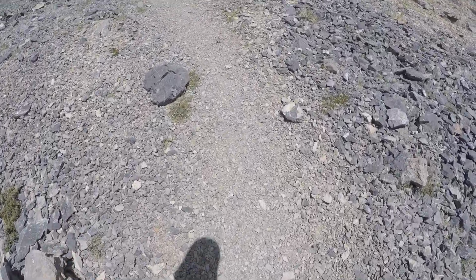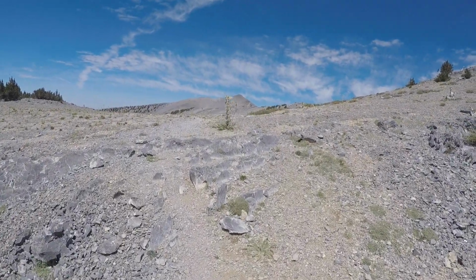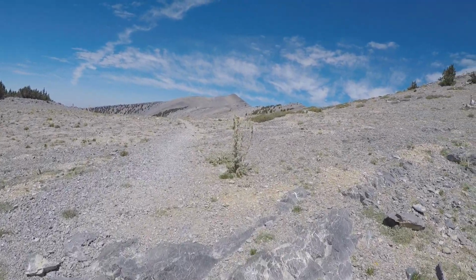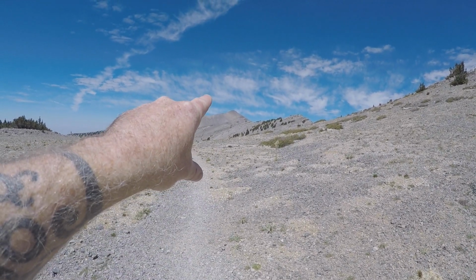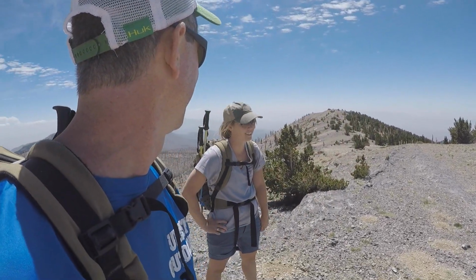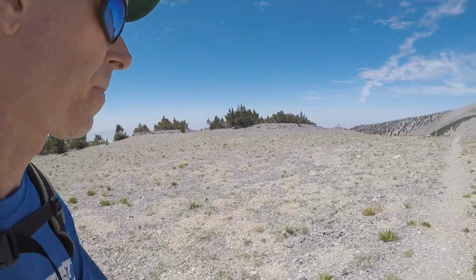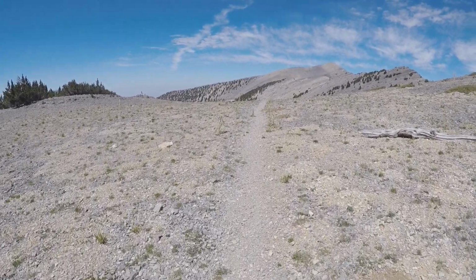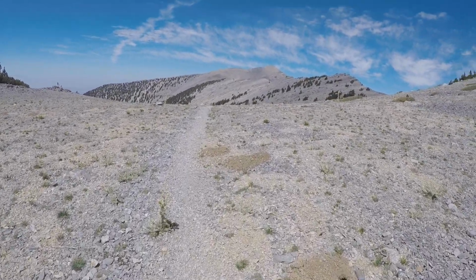All right, we see our peak. There she is. Look at that. Right there. Mount Charleston in all its glory. It's not 4 miles away either. It's further than I thought it was. Oh, man. There it is. Whew. Almost there. We're almost there. Yes, we are.